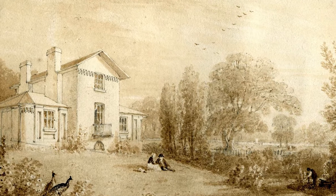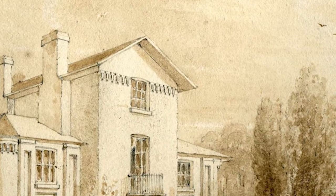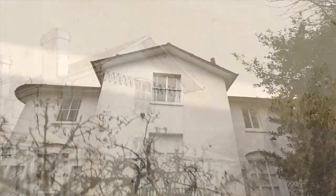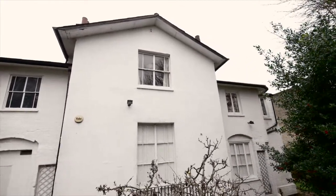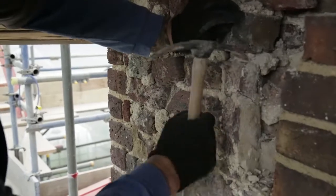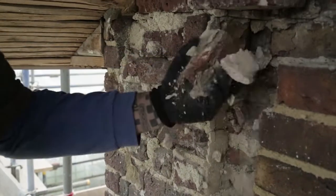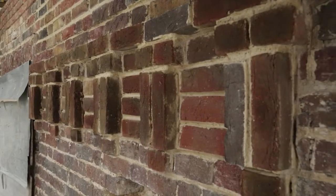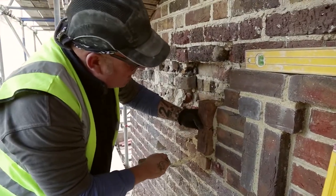A particular detail that appears clearly on the early drawing of Sandycombe Lodge is a row of what are called triglyphs, a line of little brick ornaments either side of the top window, just below the roof pediment. In later years, these triglyphs were removed, possibly when the brickwork was rendered over. Now that the render has been stripped away, the remnants of Turner's triglyphs can be raked out and new ones created. It's possible that Turner added this decoration as a result of his friendship with the architect Sir John Soane.